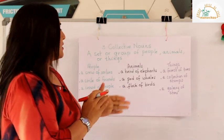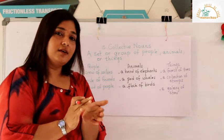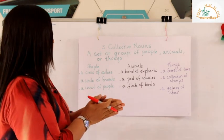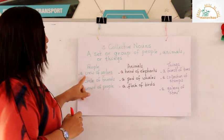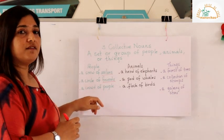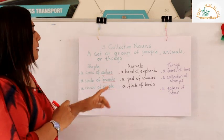What are collective nouns? A set or group of people, animals, or things. So it's a name given to a group of people, animals, or things. So when people come together, for example, sailors, the name given is a crew of sailors. When friends come together, a circle of friends. And when people come together, a crowd of people.